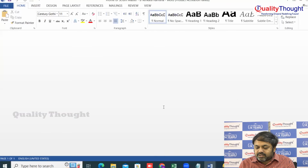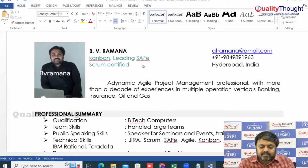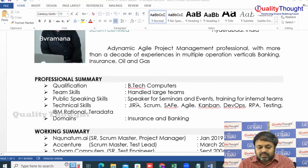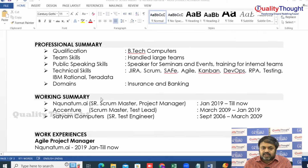So this is a quick introduction about myself. My name is Ramana. I have done Kanban and Leading SAFe Scaled Agile certification. My qualification is BTech Computer Science. My team skills are handling large teams. My technical skills are Jira, Scrum, Scaled Agile, Kanban, DevOps, RPA, and testing.